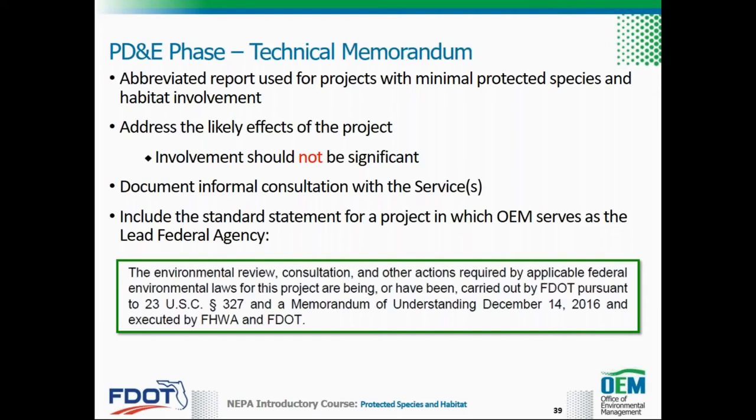The environmental review, consultation, and other actions required by applicable federal environmental laws for this project are being or have been carried out by FDOT pursuant to 23 U.S.C. Section 327 and a Memorandum of Understanding dated December 14, 2016 and executed by FHWA and FDOT.